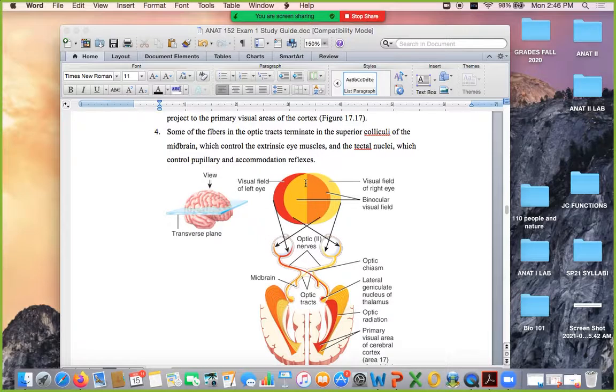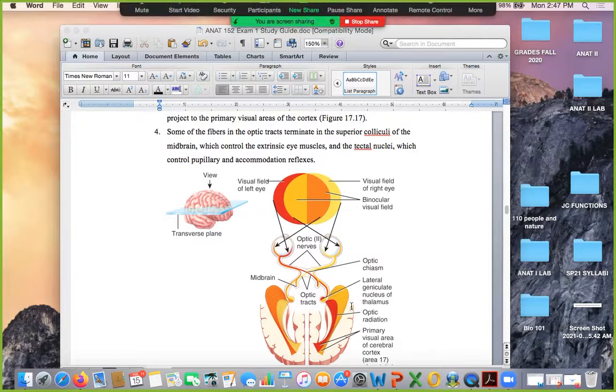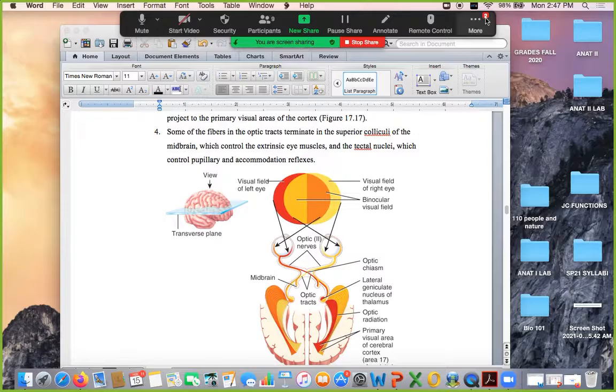I also want to point out that the left visual field of both eyes, here and here, is going to go to the right brain, and the right visual field of both eyes is going to go to the left brain. So it's not that the left eye goes right brain and the right eye goes left brain. It's that everything that you see on the left side of your face from the left and the right eye goes to the right brain, and everything you see on the right side of your face from the right and the left eye goes to the left side of the brain. Once it goes into the brain, it's going to go into the lateral geniculate nucleus of the thalamus. Again, this is the information dump, if you will. Then that information is going to get processed by these optic radiations to the primary visual cortex.